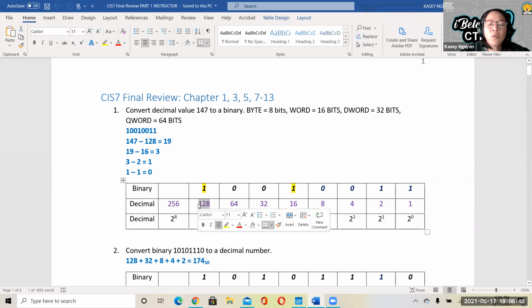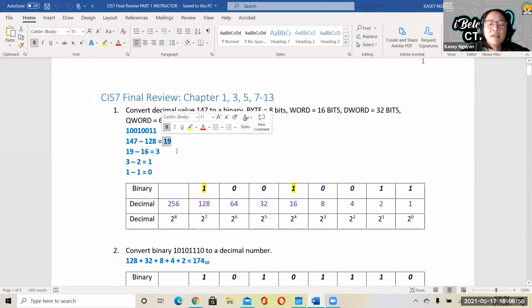That's going to be 128. If you subtract that number, you put a 1 on the top, and what's left is 19. In 19, we're not going to subtract 64 or 32, so we put 0 there. The next number we subtract is 16, so we put a 1 on the top. 19 subtract 16 gives us 3, and so we have 3 left.